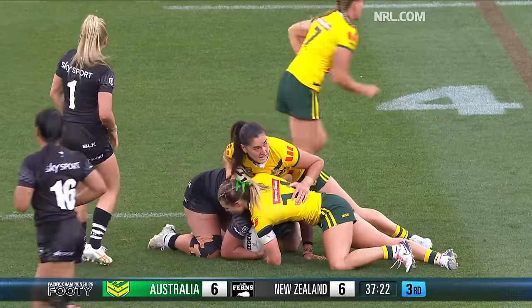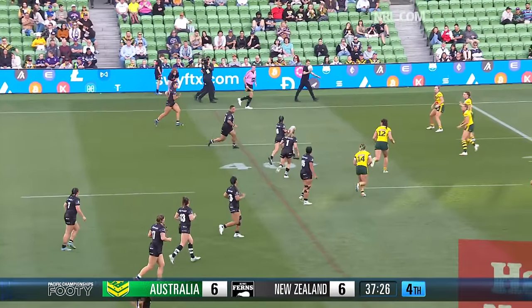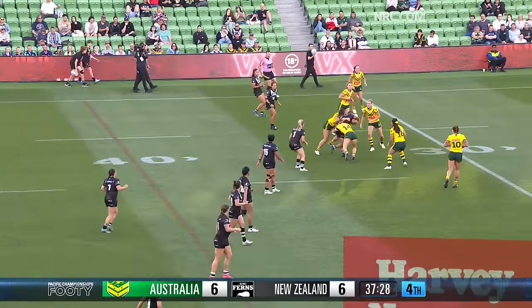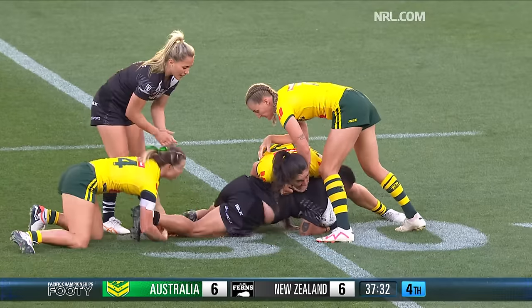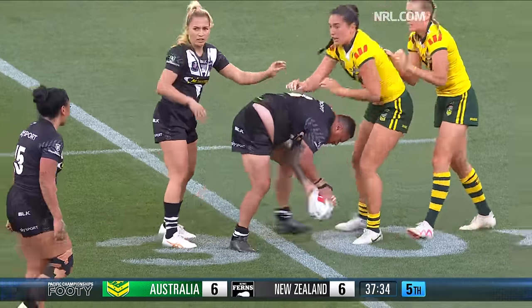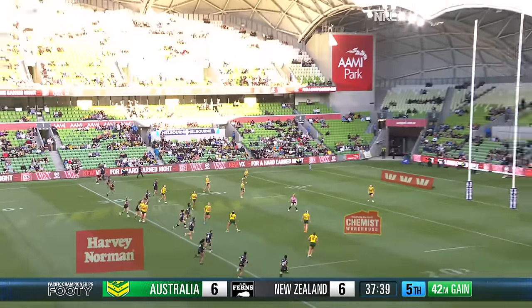Emma, give room now. Nevada George, who started in the front row, has moved out to the edge, and a reshuffle from their coach, Ricky Henry, here. Here's Hufunga, the try scorer. And here is McGregor's kicking game.